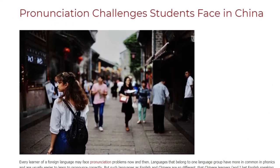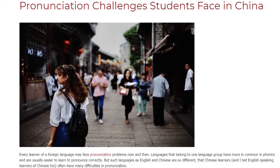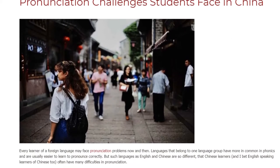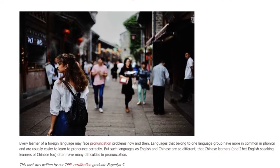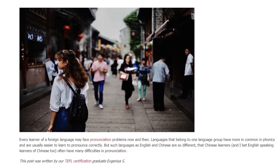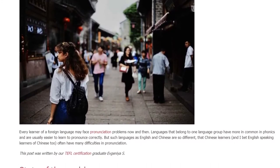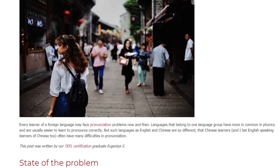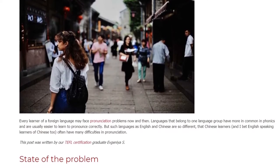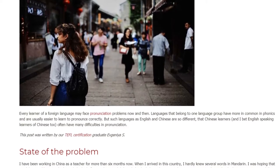Pronunciation challenges students face in China. Every learner of a foreign language may face pronunciation problems now and then. Languages that belong to one language group have more in common in phonics and are usually easier to learn to pronounce correctly. But such languages as English and Chinese are so different that Chinese learners, and I bet English-speaking learners of Chinese too, often have many difficulties in pronunciation.